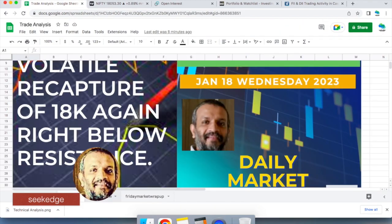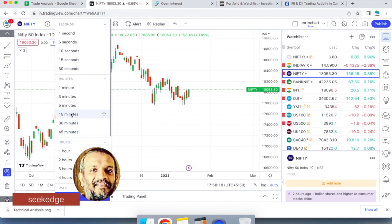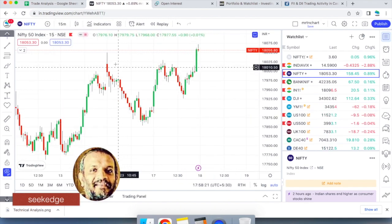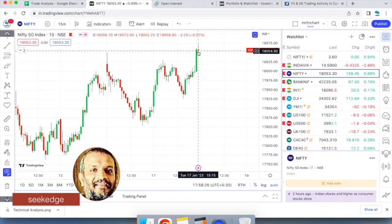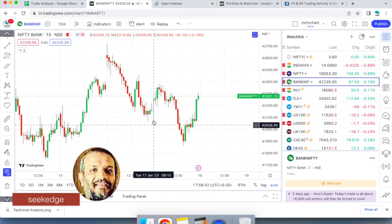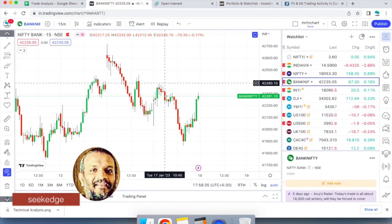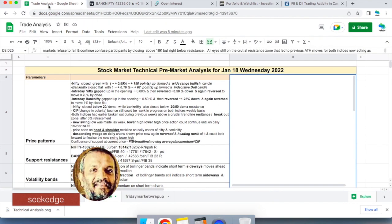Let's get the numbers and see what we can make out from it. Today it was just a 158 point gain for Nifty and a 67 point gain for Banknifty. Banknifty has formed an indecisive doji, while Nifty has formed a bullish wide range candle. Intraday is very volatile, right? It has multiple V shapes. It is a gap up, and then half of that is given back, and then again reversed with a V shape, right? Multiple V shapes. Same with Banknifty also, gap up, failed, fall down, and then again reverse. Very difficult to trade in such markets, so very volatile.